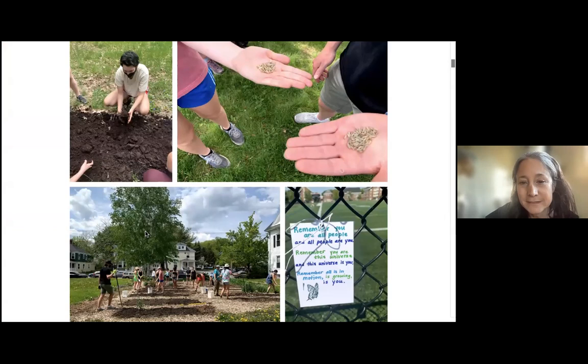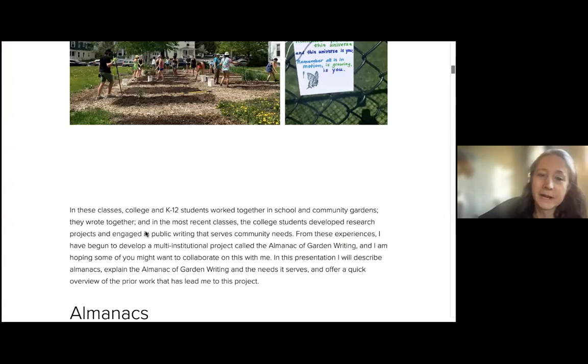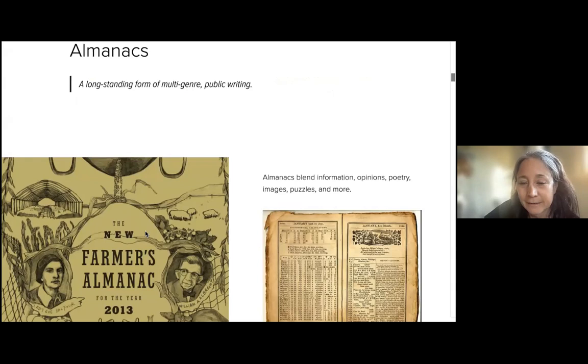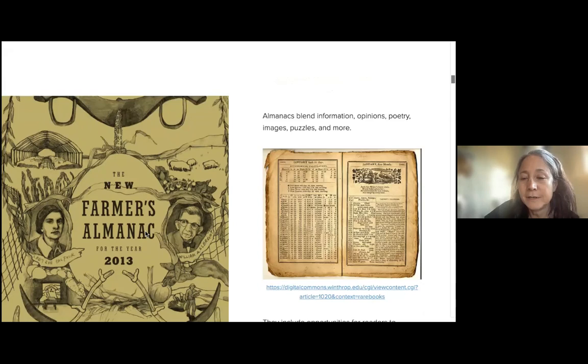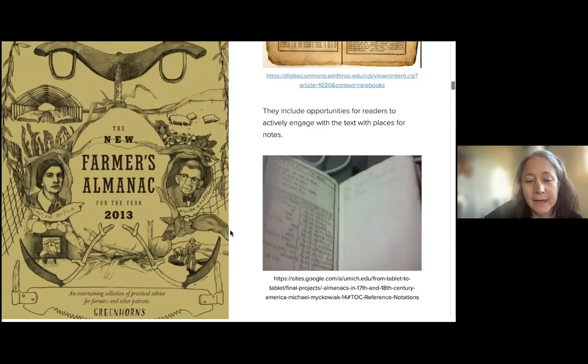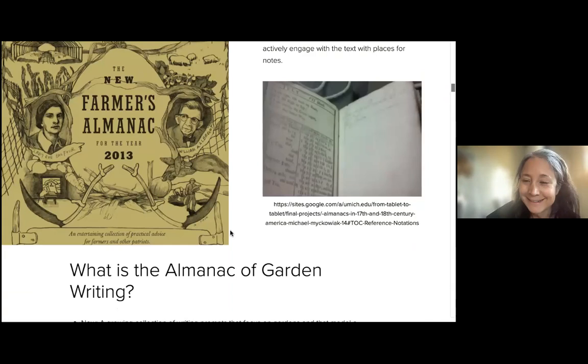So as you likely know, almanacs are a longstanding form of multi-genre public writing. And in almanacs, we find information, we find poetry, we find images. And the original almanacs also included blank space for people to make them their own and mark them up. And what I am hoping to do, I am working on, is creating an almanac that has two parts.